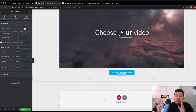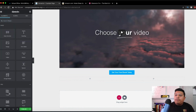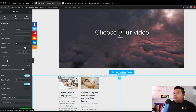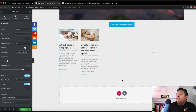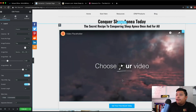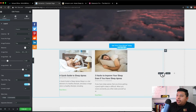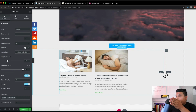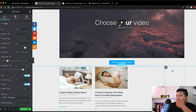So what I like to do once I start putting the blog post area in there is I like to have it in two sections. So you're going to see here I put the 2-section option. I'm going to move my posts over here. Okay, so now you can decide how you want this to look on your website, right? So to me it's looking pretty nice, but what I like to do here is make this section bigger right here and make this section a little smaller right over here.